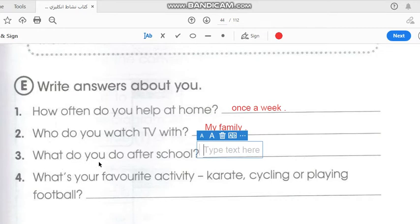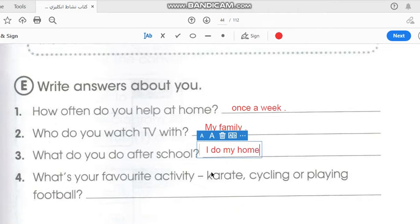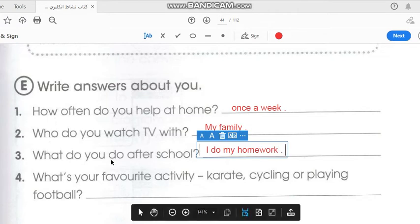What do you do after school? What do you do after you finish your school? You can say I do my homework. I can ask you questions like these in the oral exam. What do you do after school?